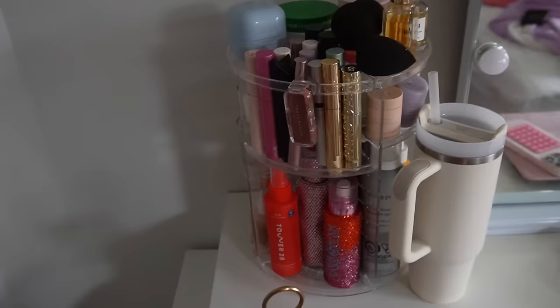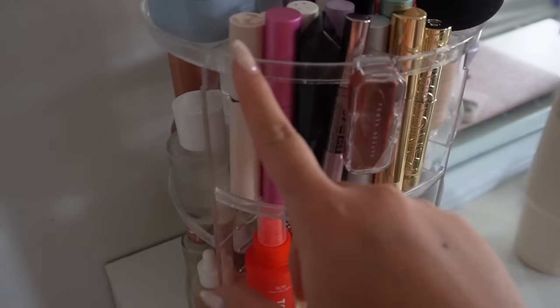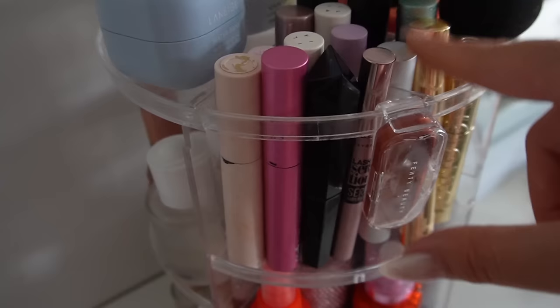Desk is complete. I literally just put this together yesterday and it's already a mess. Okay, this is what we're looking at. It's not super tidy, but first I have this little spinny thing. You can also get this on Amazon. Where I have all my mascaras. I don't know where my lash curler is. I think I left it in Mexico. I just put my most used mascaras on here.